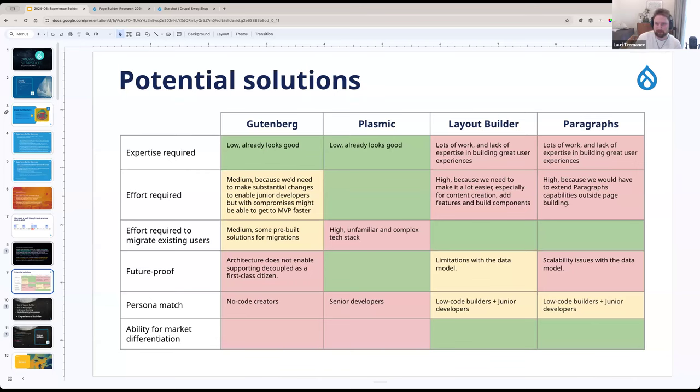So with the layout builder and paragraphs, the key challenge that we identified was that there's a lot of work involved in trying to convert one of these existing tools into an experience like that, and we would need a lot of expertise in crafting the right type of user experience for this. Whereas if we went with Gutenberg or Plasmic, they already have a really well-defined user experience that we could just leverage out of the box, meaning that we wouldn't have to figure out ourselves how to define that user experience.